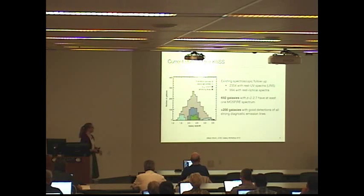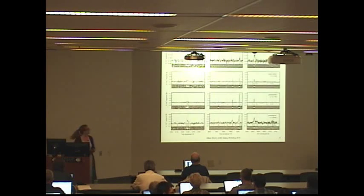So this is the status of the KBSS as of this spring. We have almost 1,000 galaxies with MOSFIRE redshifts. Almost 700 of these we know to be between redshifts 2 and 2.7, with MOSFIRE spectroscopy in at least one, but usually two bands. Over 200 of these galaxies have good detections of all of the strong diagnostic lines in the rest optical, and these are the ones that I'm going to spend most of the rest of the talk talking about. So these are a few examples of galaxies in our sample.